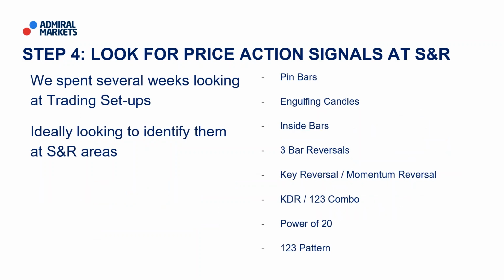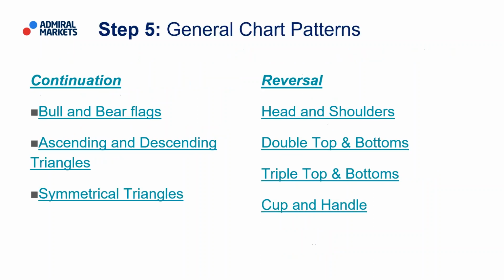Step 4, when we're out there, look for the particular price action signals. We've covered things like pin bars, engulfing candles, inside bars, 3-bar reversals, key reversals, the combinations between key reversals and 1, 2, 3s. We look at the power of the 20-period moving average and the 1, 2, 3 pattern. That's 8 different setups that you can take away and meld into your own particular style of trading. All of those are in the archive section, so by all means, make sure you go back and have a quick look at them.